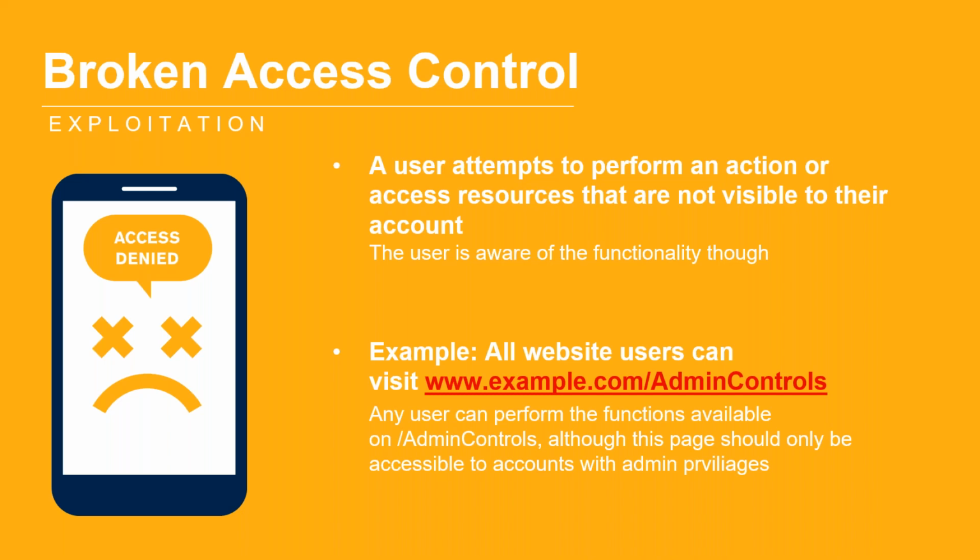An attacker might know, or they might be able to guess, the kind of functionality or content that exists within an application. If you're using insecure IDs, they can figure out what other resources might exist. And this can be done from an authenticated or unauthenticated perspective. Let's use the example of admin controls on my website, example.com. So the designer has intended that admin controls only be accessible to the admin. But then during testing, it wasn't identified that any authenticated user could actually access admin controls, and then from there, we're able to perform admin controls while not being an admin.